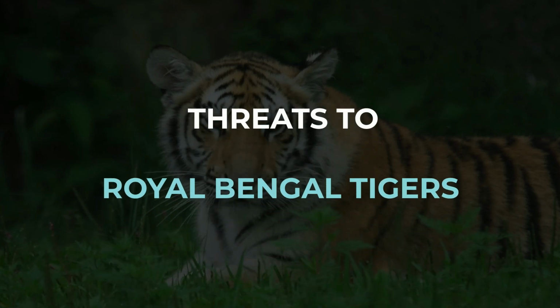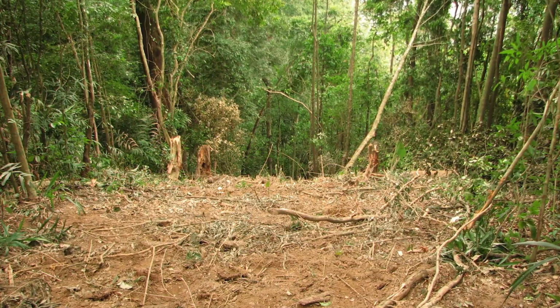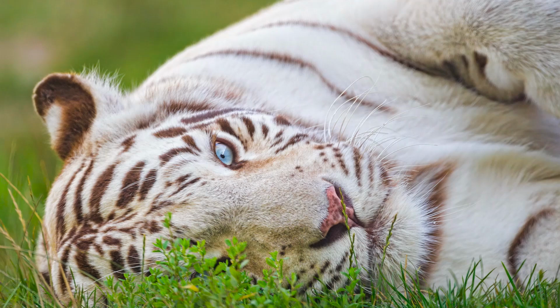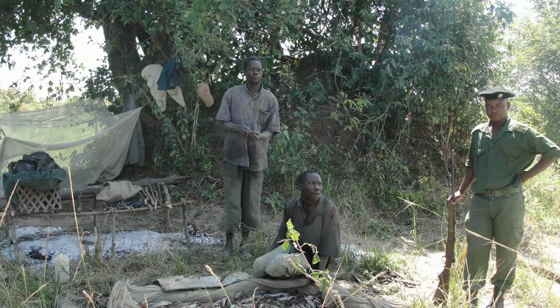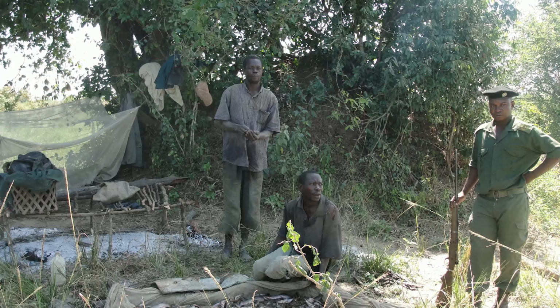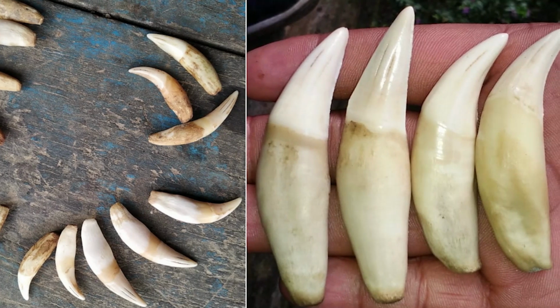Threats to Royal Bengal tigers. Unfortunately, humans are responsible for destroying the habitat of the Bengals. But that's not the only problem pushing their population to the brink of extinction. Each year, many tigers are killed in clashes with villagers or poachers who aim to sell their body parts on the black market, where the demand for such goods is ever increasing.